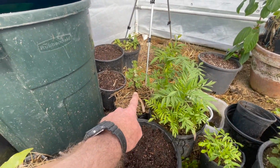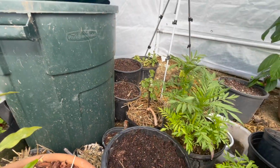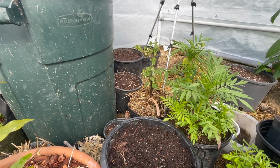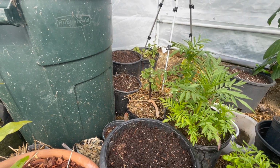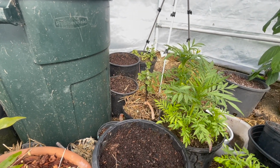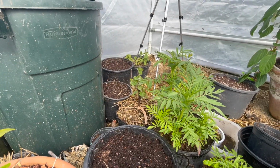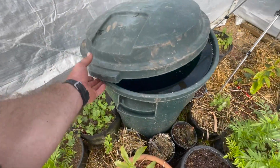Got my grape, leafing out in here before it was bare root. That's a Gerwitzer grape. Supposedly does well in cool weather climates. Can't get much cooler than Port Angeles, Washington, the Olympic Peninsula. All right, here's my heat sink still going.